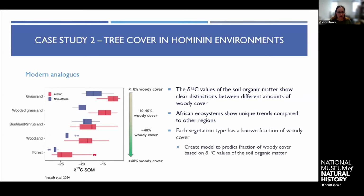An arrow appears to the right of the graph pointing down, turning from gray at the top to green at the bottom. The top is labeled less than 10% woody cover, and passes through 10 to 40% woody cover, roughly 40% woody cover, down to over 40% woody cover. Each vegetation type has a known fraction of woody cover. Create model to predict fraction of woody cover based on delta carbon-13 values of the soil organic matter.